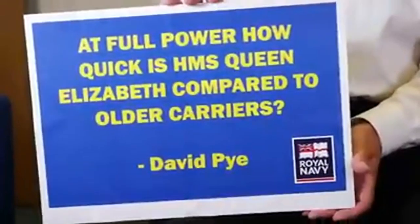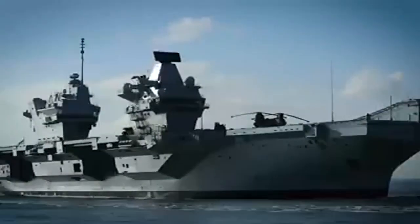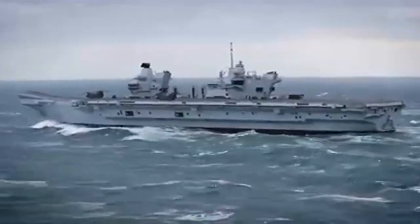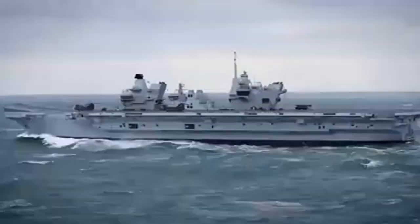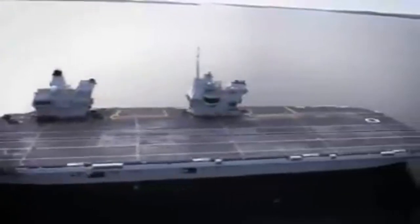So at full power, how quick is HMS Queen Elizabeth compared to older carriers? Well, it's a question I'm regularly asked by friends in the pub or indeed my children at home. And to a degree, it doesn't matter. The simple answer is they're similar speeds, but the difference is that these modern carriers are operating very short takeoff and landing aircraft rather than catapult launched aircraft. So they don't need the higher relative wind speeds over the deck that our former carriers required.